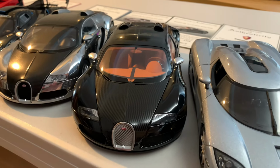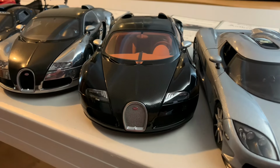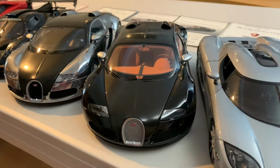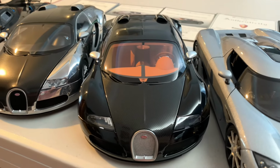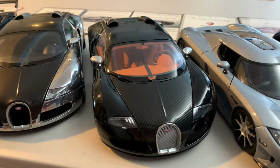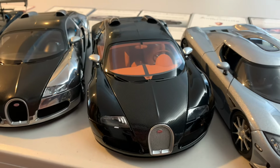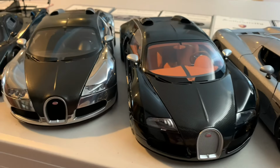But the second Veyron that I got was the Seigneur. Now this one is from the Legend series, the special edition series that Bugatti made of the Veyron, and I've got quite a few of their special versions in the collection. It's pretty much a matte black carbon fibre exterior with a really bright orange interior. Amazing car. I actually picked this one up from Hong Kong. I believe it came from Hong Kong. I couldn't find one in the UK at the time. It was really rare. I believe you can probably pick them up now on eBay, but it's a really iconic car, and I absolutely love the Bugattis, as you guys know, and as you'll see from the other models coming up.